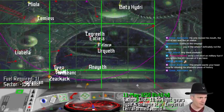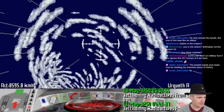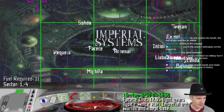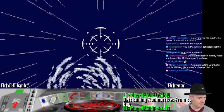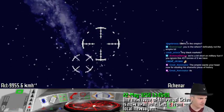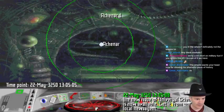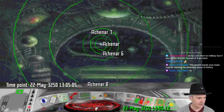Right, we want to get down to, let's hang around in Akhenar. Let's see what other ships are available down there. Zoom. Okay, that'll give us a little bit more radioactives. But that's not a problem because we're almost in range. In fact, we are in range. There we are, Akhenar. So it's now May. Okay, so we still need to do some jumping about. Let's go to Akhenar and just check out what sort of ships are available here. Akhenar 6 something, isn't it?